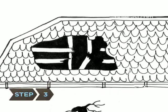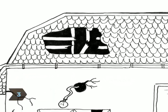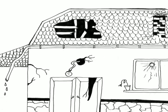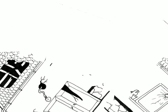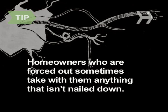Step 3. Expect the worst with any house you buy at auction. If a homeowner couldn't afford his mortgage, it's reasonable to expect he wasn't keeping up with the maintenance and repairs either. Be aware that homeowners who are forced out of their houses sometimes express their bitterness by taking with them anything that isn't nailed down, leading to huge and unanticipated repair bills for the new owner.